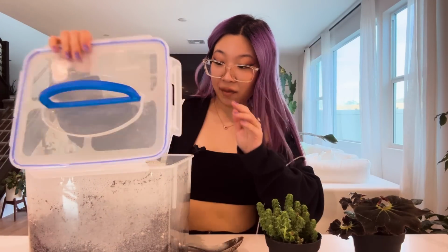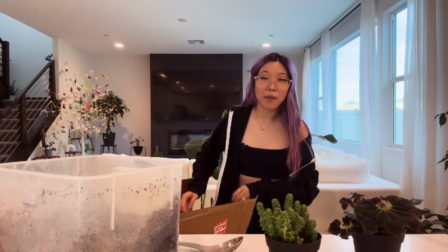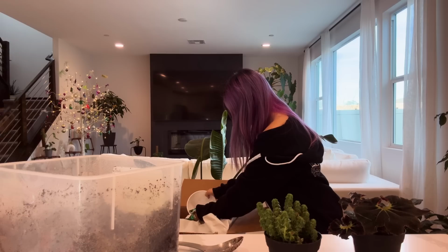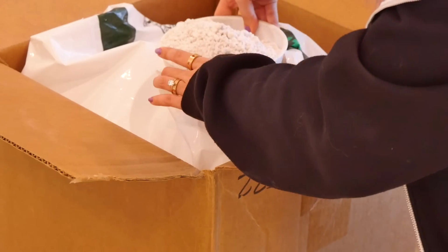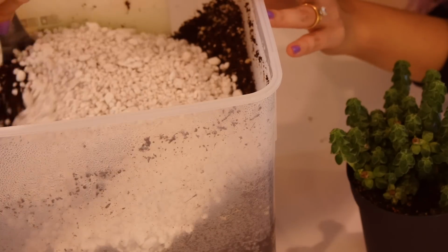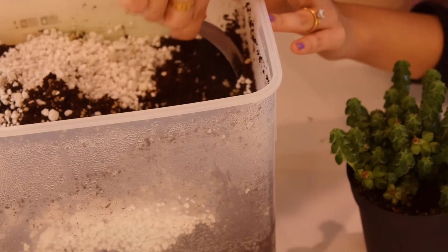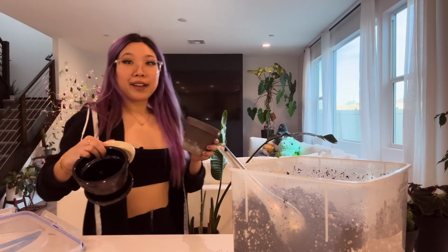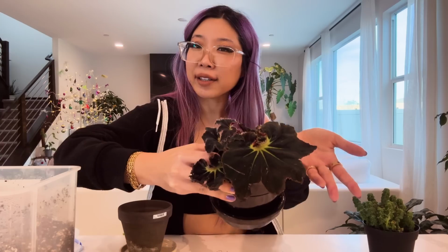Got my tub of pre-expanded cocoa coir here, and got my perlite box out right here too. That looks sufficient to me. I think I'm gonna do the begonia in this one, which has a built-in saucer. And I like that it's black, so it emphasizes the bright green on this plant. And then this one I'm gonna do in a little terracotta pot.